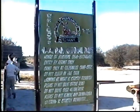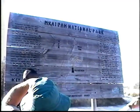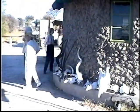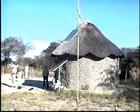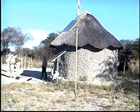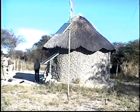This is a large national park. Naipan National Park. We're going up and we're going to camp near the Baines Baobabs. And a collection of bones. That's a pretty typical kind of dwelling, actually using this here as the guard post, but it's a very typical dwelling, except that this one has got solar panels.